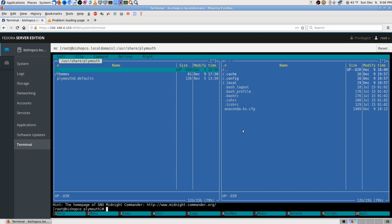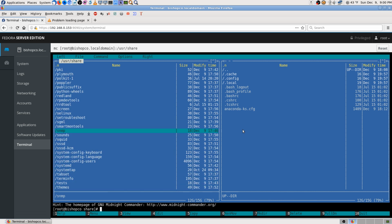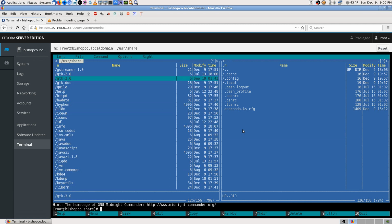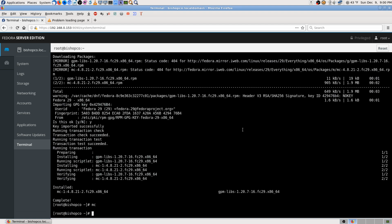Plymouth. Now that's the boot screen that I was saying. Okay. Saying probably isn't there. SE Linux is there. Good. Some of this stuff, like I said. And I was thinking, now no XFCE, so probably it didn't get installed. There's a command you can run. Let's see. How do you get out of, oh, it's F10 to quit. So I'm just going to quit it for now because I don't think I need it right now.